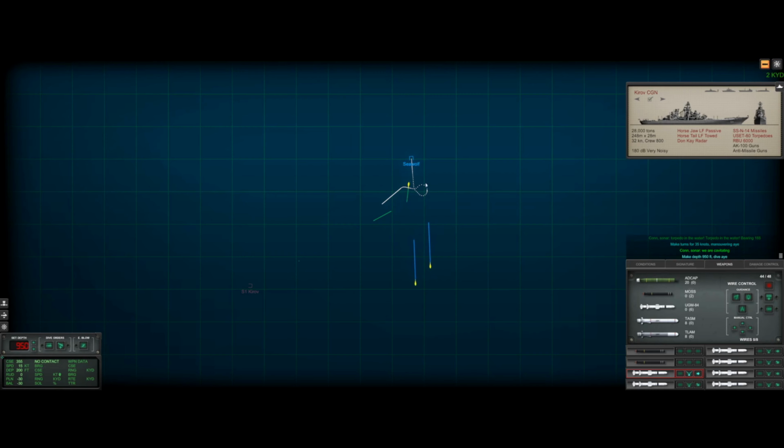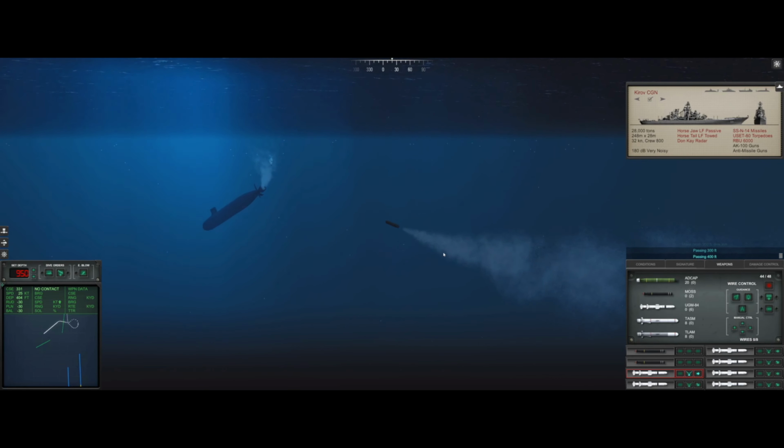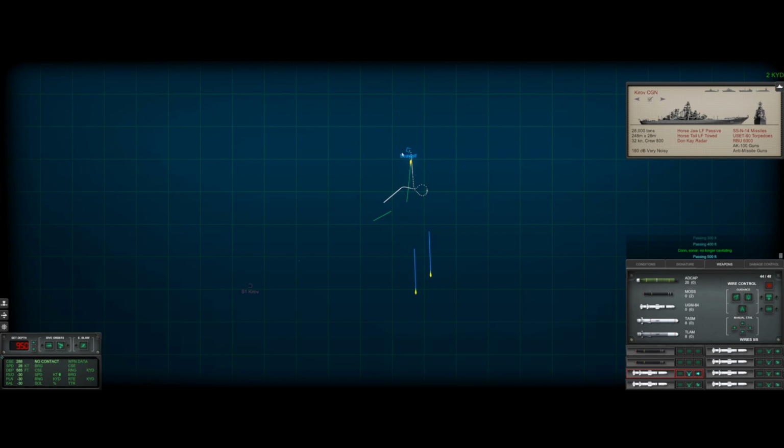Okay, so torpedo evasion. Drop a noisemaker right now. I'm gonna swing to the port side, so basically turn left. I'm increasing my depth in the hope that I'm going to evade it. Now, what I want to do is get as close to this thing as I can, but without scraping paint.